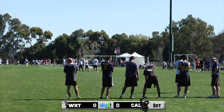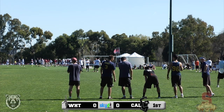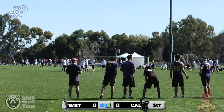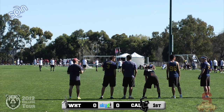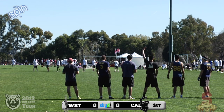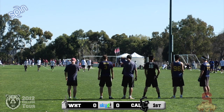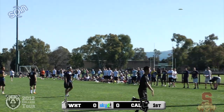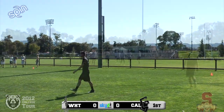The weather has absolutely been perfect today, and the action has been intense. Whitman and Cal have both played one game, Whitman losing a tight game against Carleton in the first Next Gen Showcase game. There were 3 breaks in that game. Whitman got 2, Carleton got 2, Whitman got 1 in that close 13-11 loss. As Whitman gets set to pull, California comes out on offense. Charles Cow getting set to receive the disc. Pull goes out of bounds.